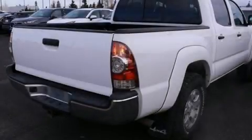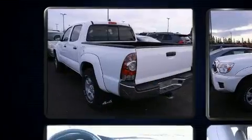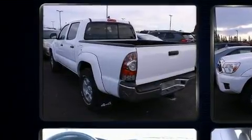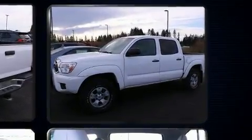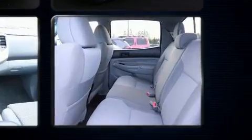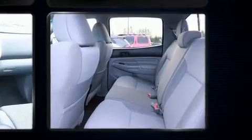Here's a great deal on a 2015 Toyota Tacoma. This four-door, five-passenger truck provides exceptional value. Under the hood, you'll find a six-cylinder engine with more than 230 horsepower. And for added security, dynamic stability control supplements the drivetrain.